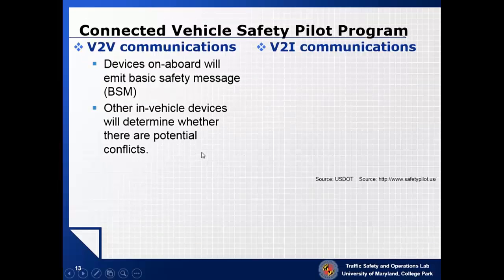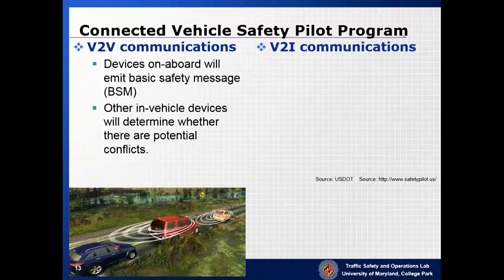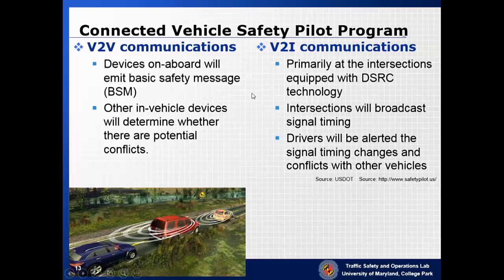Okay, so here's what's called V2V. You have heard a lot about V2V communication. I think it's simple. V2V allows a vehicle to communicate with another vehicle. And you don't need to call on a cellular phone, or you can go through some devices inside the car. Okay. V2I is the one that uses a roadside unit, could be DSRC or some other technology, to communicate with infrastructure.